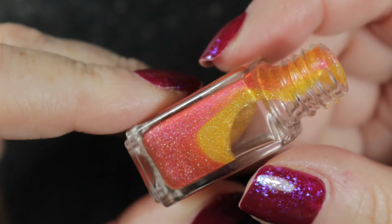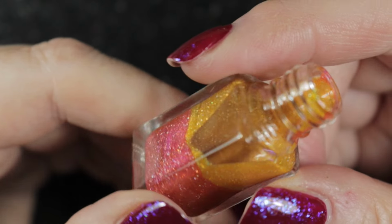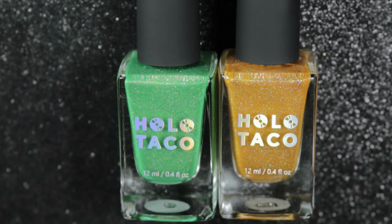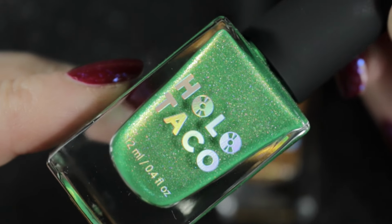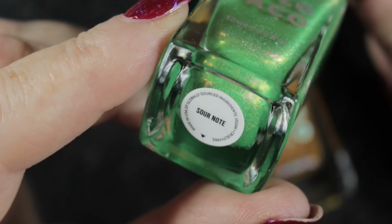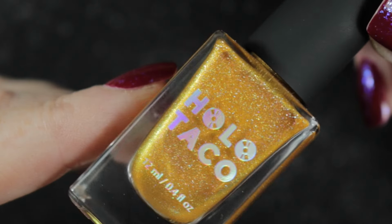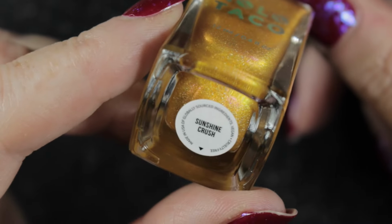So whilst that one was on my mixer, I got on with the other one. And for this one I used the green from the original collection. This one's called Sour Note and is a real sort of bright grassy green. And again, I used Sunshine Crush, also in about a 50-50 mix of the two polishes.